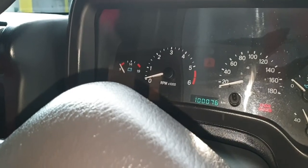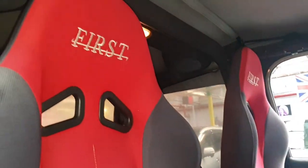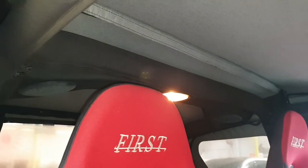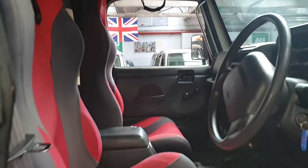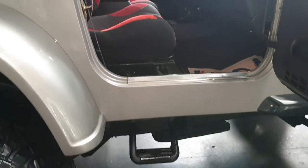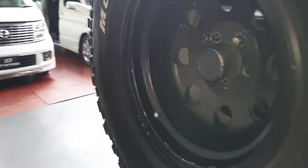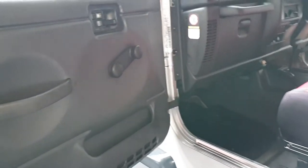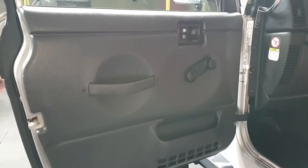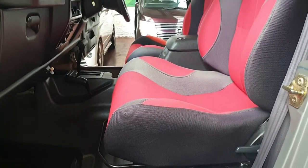The mileage is 100,000 kilometers, which is about 60,000 miles. It is a non-smoker and pet-free car, so it's in brilliant condition throughout.